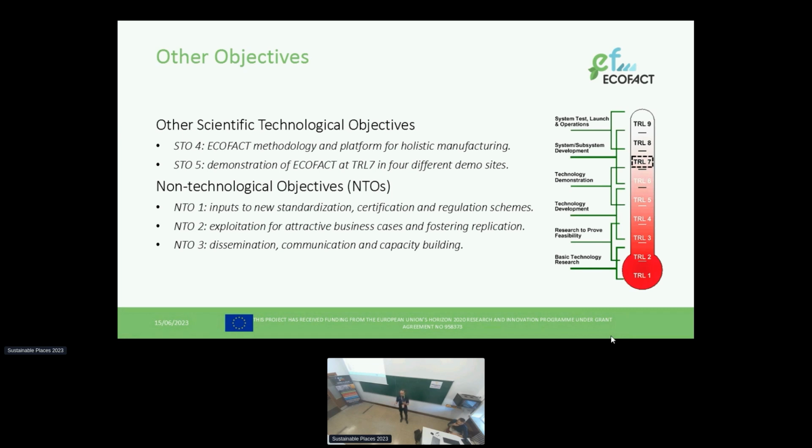I think we all know what TRL is about. Technology readiness level is a scale up to 9. 9 is go-to-market, a solution ready for the market. Our aim within this project is to reach TRL7, but we are pretty confident that this solution deserves to reach TRL9, and we will see why. Besides, there are other non-technological objectives.